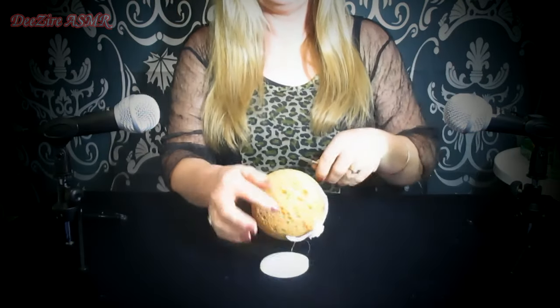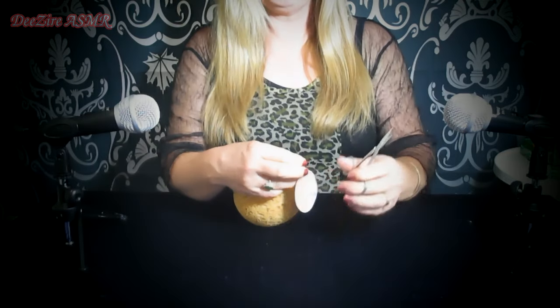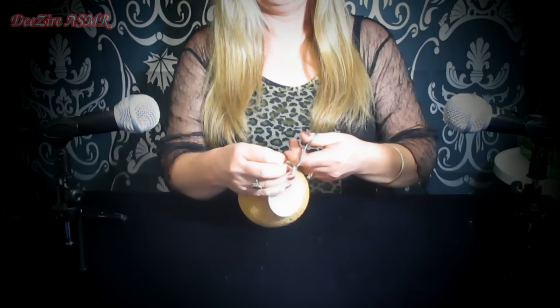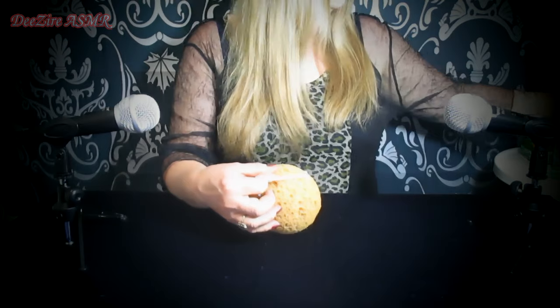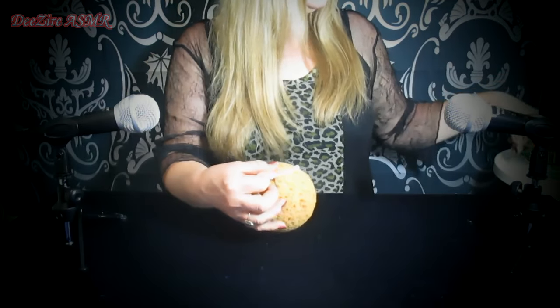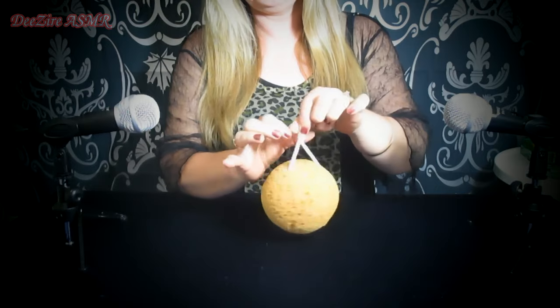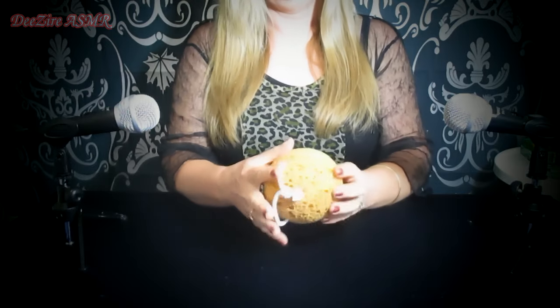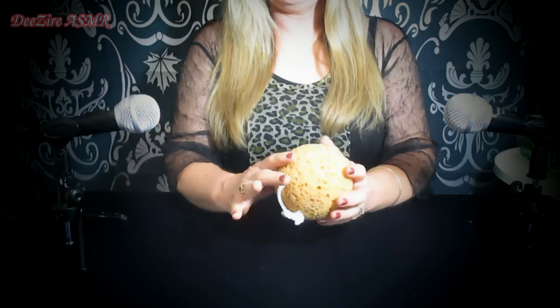So I purchased this one from the reject shop, and it was only a couple of dollars. But I thought it would be really good because you can hang it up. It's got a little bit of a rope there. And it makes the best sounds.